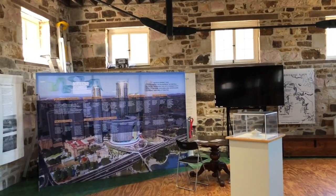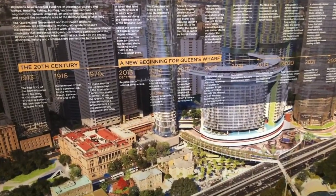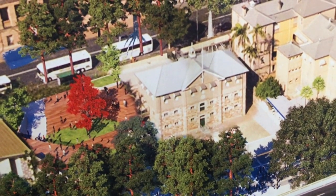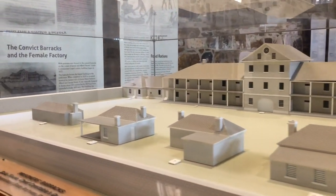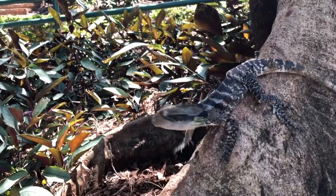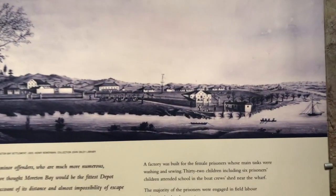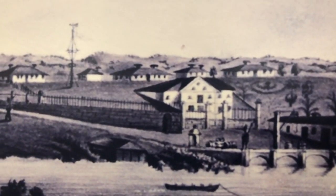A lot of wonderfully put together exhibits, and coming along here you can see what's coming soon for Brisbane, a huge casino. And there's the Commissariat Store right down there, tucked in at the bottom. That's where we are now. In this drawing from 1835, you can clearly see the Commissariat Store built into the side of an existing higher ground, hilly area.